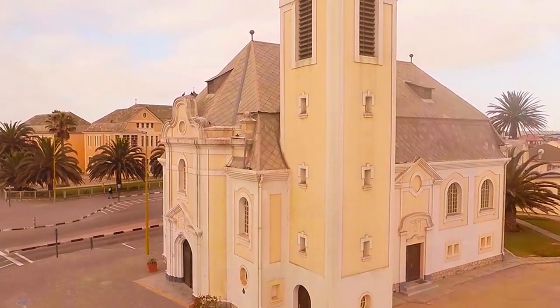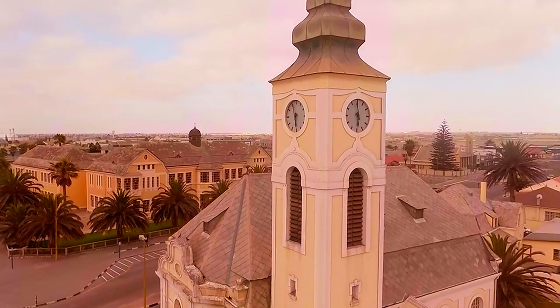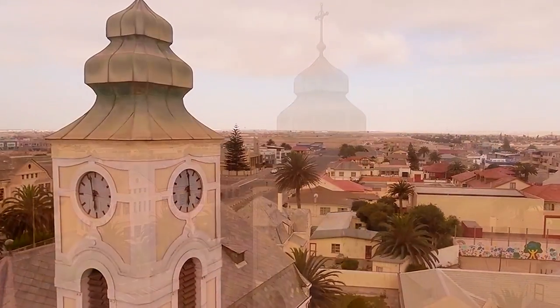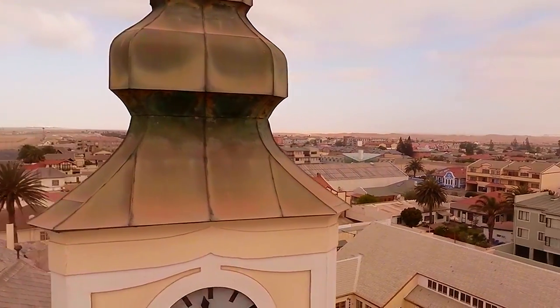This is the Lutheran church, I think it's a monument. The school in the background is also a national monument. The next building we're going to is also a national monument. It's the Omeg House and Otaviban.